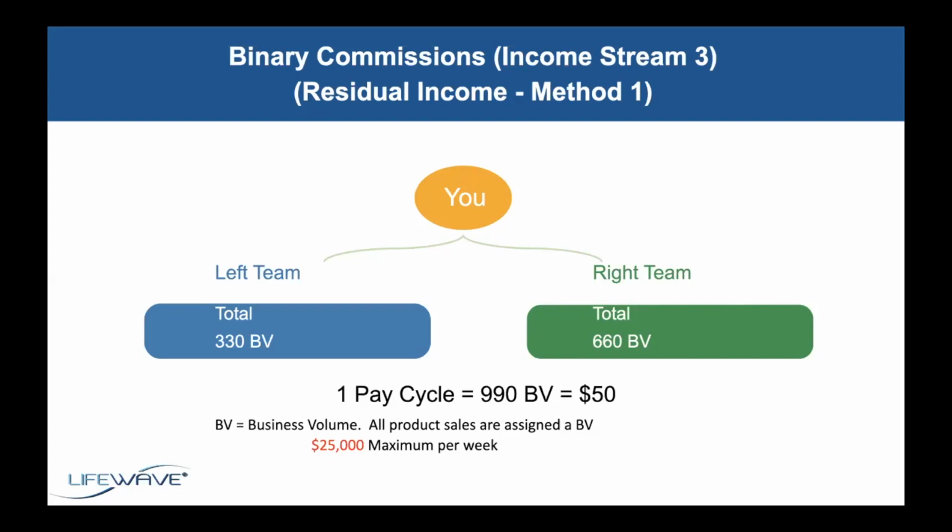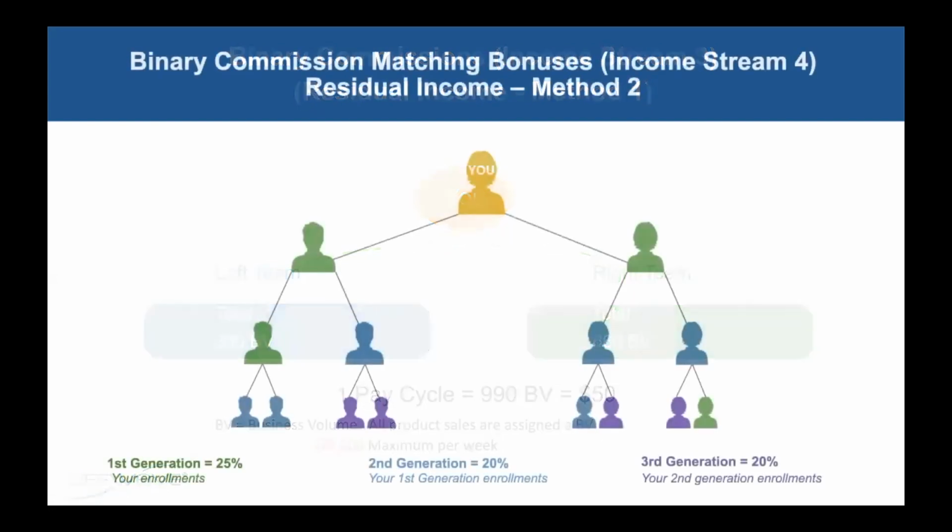So that's the residual part. Now this is the best way of seeing the whole structure, the binary matching bonus. When you get in, folks, the first one goes on the left, the second one goes on the right. These are the green. These are the people you bring in, your personals. The third one, where does it go? It could fall on your left if you want it to fall there, or it could fall on your right, wherever you want it to build. But that's your first generation.